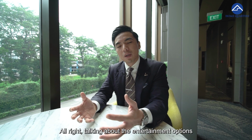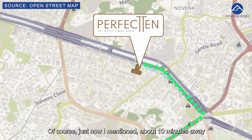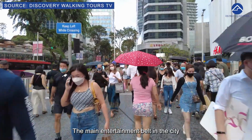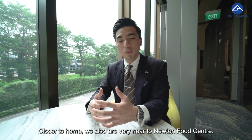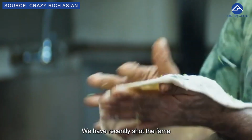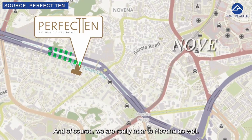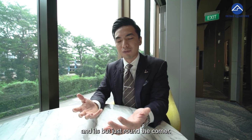Alright, talking about the entertainment options around Perfect 10. Just now I mentioned we are about 10 minutes away from Orchard Road. Of course, we have ION, Wisma, and Paragon. The main entertainment belt in the city in Singapore is Orchard Road. Closer to home, we are also very near to Newton Food Centre, which recently shot to fame because of films such as Crazy Rich Asians. And of course, we are really near to Novena as well. We have Velocity and Novena Square, just around the corner.